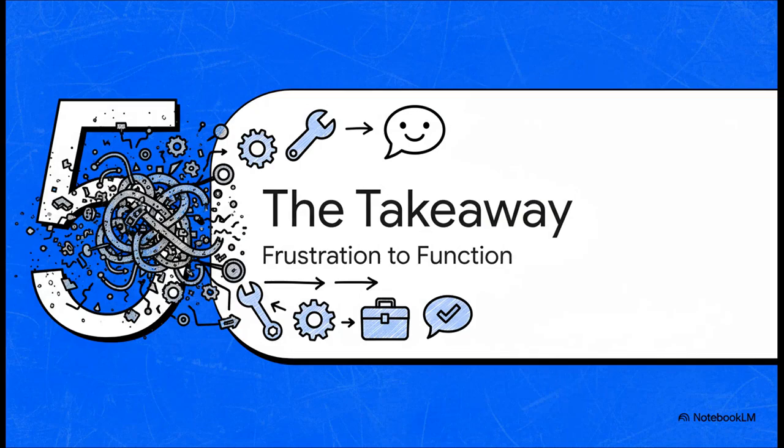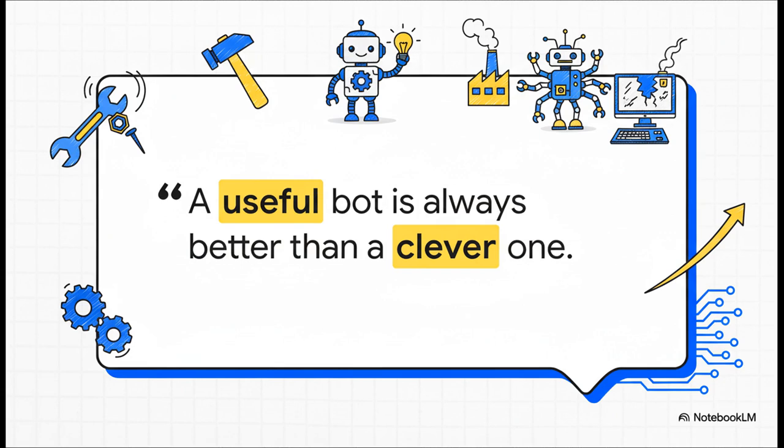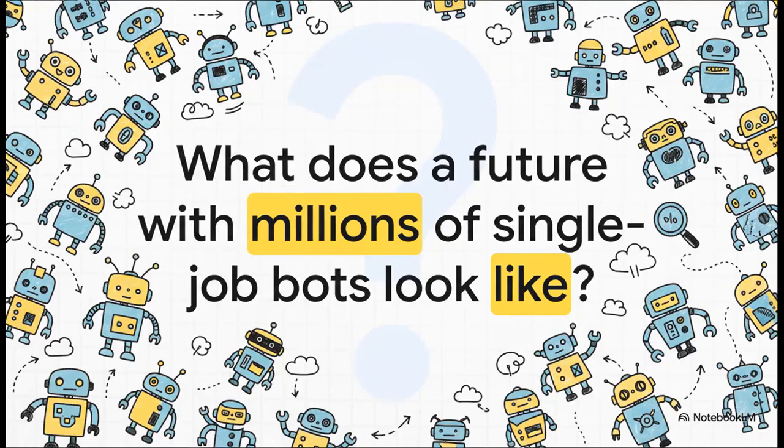Okay, so let's bring it all home. The journey we've just walked through, it's really about a fundamental shift in how we look at this technology. It's about moving away from building frustrating, complicated things to creating simple, functional tools that genuinely help people. This quote just perfectly nails the entire philosophy. The goal isn't to build a bot that's super clever or can chat about the weather or pass some complex test. The goal is to build a bot that is useful. A tool that does its one job perfectly every single time. It's utility over cleverness.